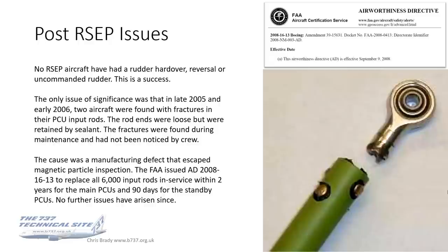The only issue of significance was that in late 2005 and early 2006, two aircraft were found with fractures in their PCU input rods. The rod ends were loose, but were actually retained by sealant. The fractures were found during maintenance and actually hadn't been noticed by crew, which, you know, is testimony to the design. The cause for that was a manufacturing defect that escaped magnetic particle inspection. The FAA put out an AD to replace all the rods in service within 2 years for the main PCUs, 90 days for the standby ones, and there have been no further issues since. So that was discovered and knocked on the head.